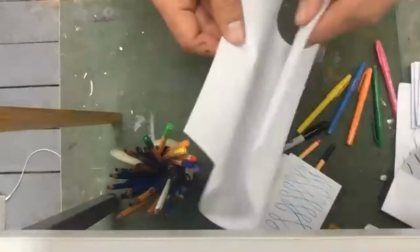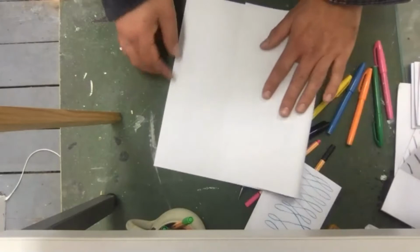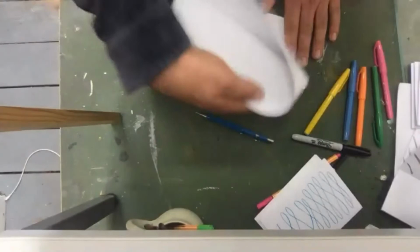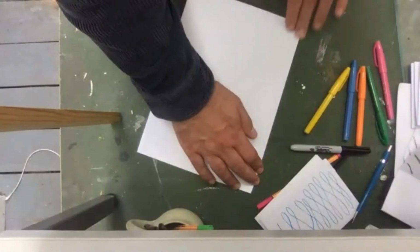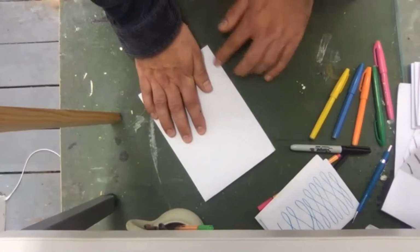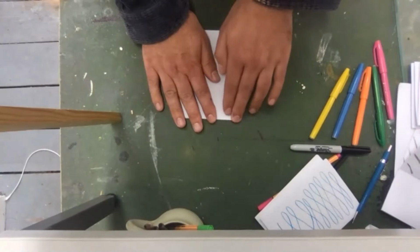Okay, so we get a piece of paper, and it can be any size, but the most conventional size is A4, like you get in photocopiers and stuff. You fold it in half and do a nice crease. And then you fold it in half again. And then you fold it in half a third time.